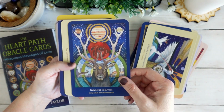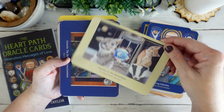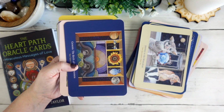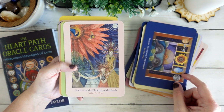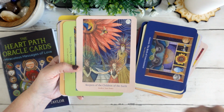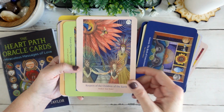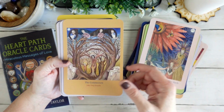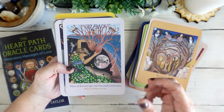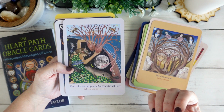This is one of those decks that I feel like really does warrant the name an intuitive oracle deck, because while it is nice to have the information in the guidebook, I feel like it really is meant to kind of allow you to open up and connect to your own inner voice. And I love decks like that because that is definitely a big part of my personal practice, and I really like decks that encourage me to do that.